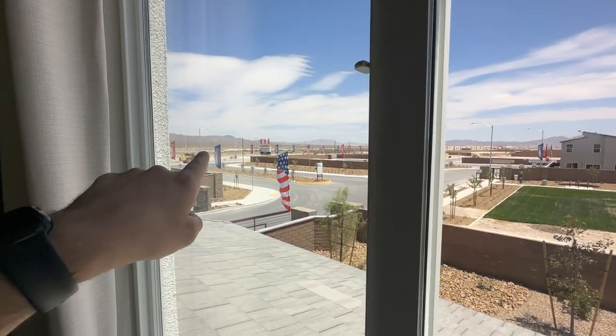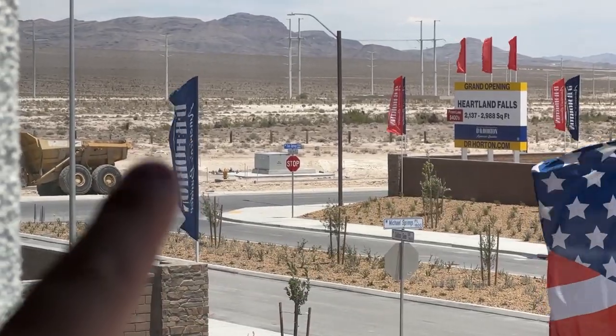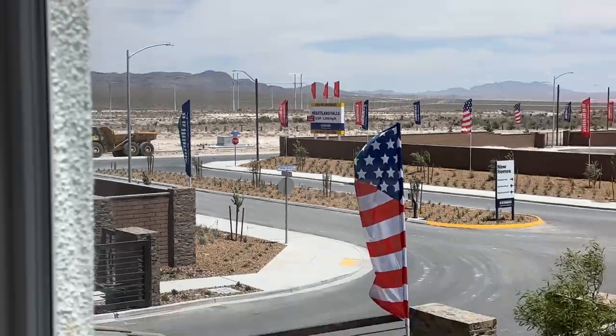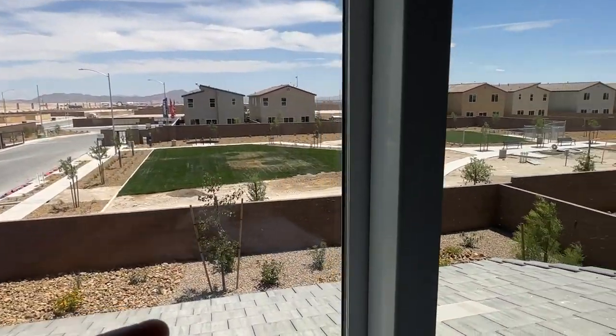Then we have up here a conservation easement or something, so they cannot build over here. So that's gonna be like a trail observatory or something like that. So they cannot build over there. Then behind it, I don't know what they're gonna do in the future. It's owned by BLM, the Bureau of Land Management.